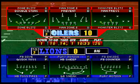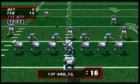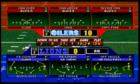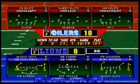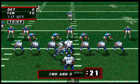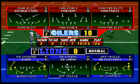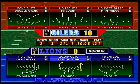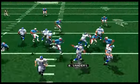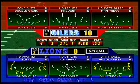It'll be 1st and 10 from their own 14. Robertson with the tackle. It's 2nd and 3 from their own 21. Broken up by March. That makes it 3rd and 3 from their own 21. Kirk with the tackle. That brings up 4th and 3 from their own 21.